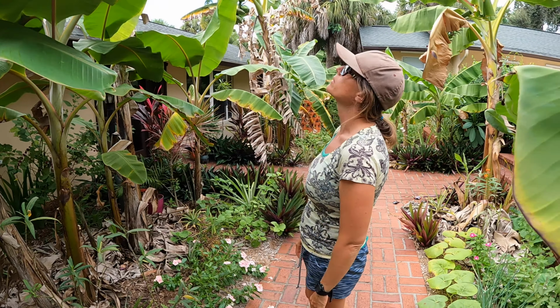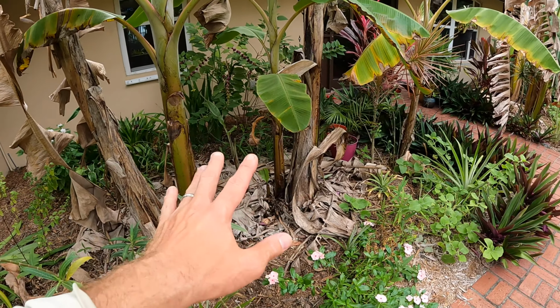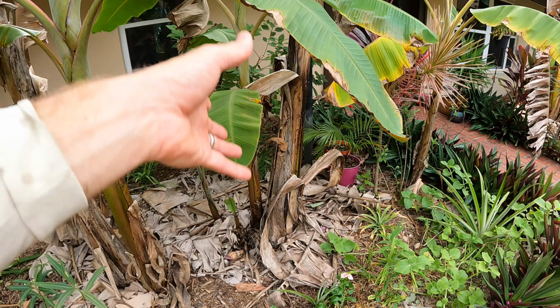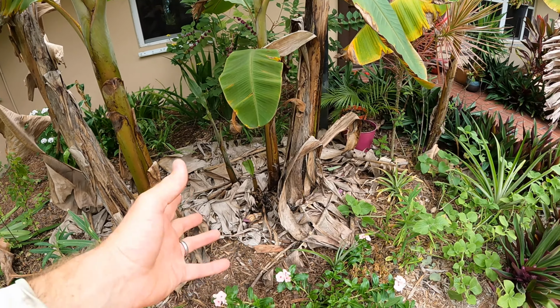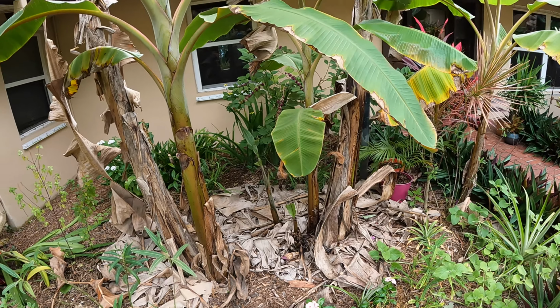Hey guys, we're big fans of thinning out your banana plants. We don't like to have 15 plants popping out of the same comb or whatever you call it. There's people out there that disagree, but that's just how we do it.